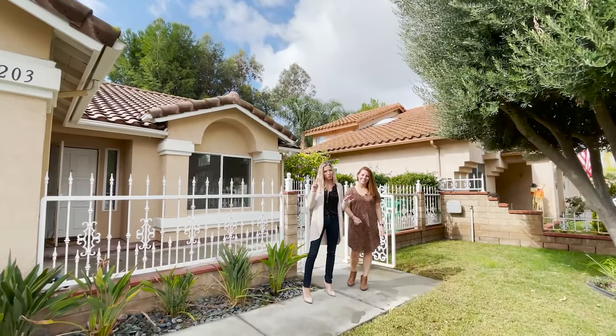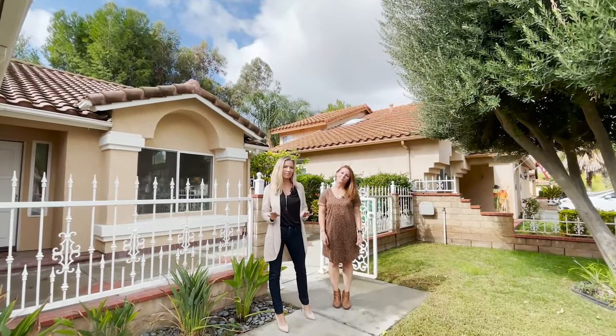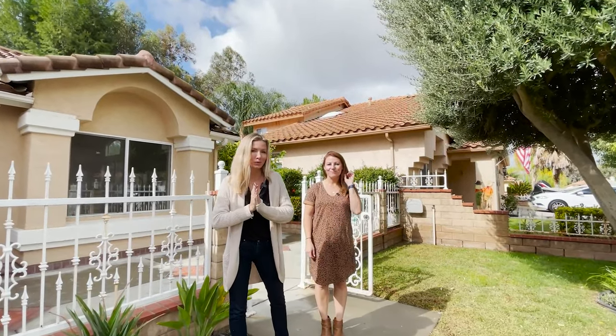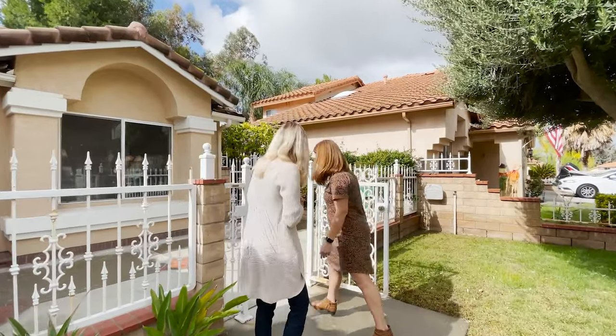This three bedroom, two bath home, 1,575 square feet, all on a single level. Amazing opportunity to come put your stamp on it. Let's go check it out.